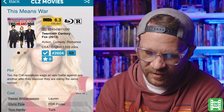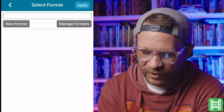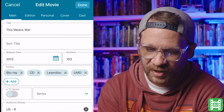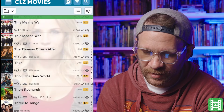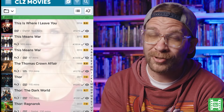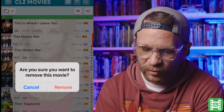Love that feature. And I've already shown you the edits. You can go in and put in that I have the DVD, I have this, I have all this stuff. Discard changes, and to delete something, just swipe left, hit remove.